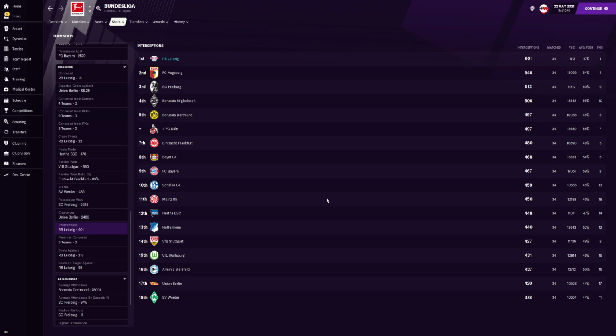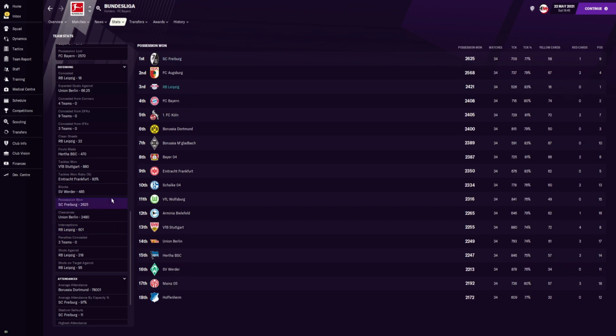Interceptions. We won 601 interceptions, which is the most in the Bundesliga. And to me, I believe that is down to staying on your feet rather than getting stuck in. We're looking for interceptions, and that's what the tactic is built around, to try and win the possession by forcing mistakes and winning the ball back by interceptions. And you can see that by possession won also.